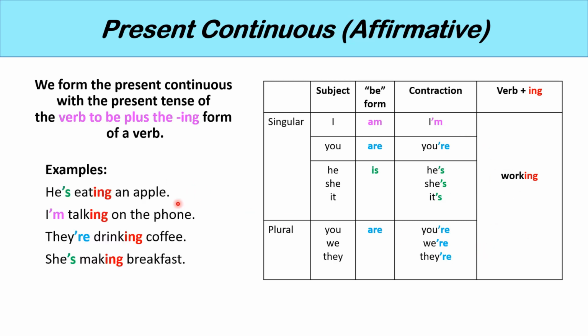So for example, he's eating an apple. We have the verb to be, and we add ing after the main verb. I'm talking on the phone. They're drinking coffee. She's making breakfast. All of these are actions that are happening right now.